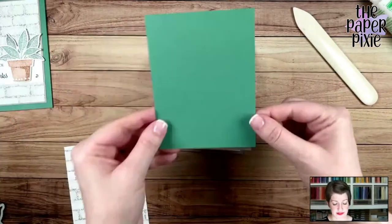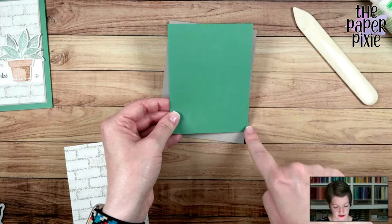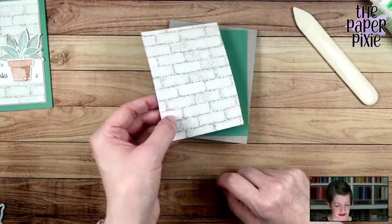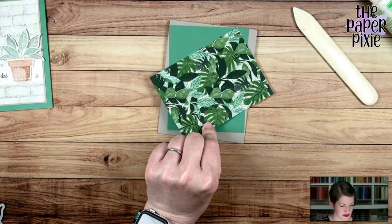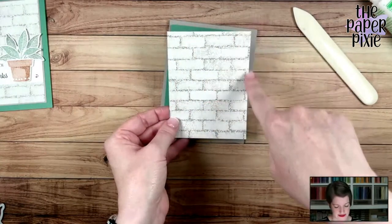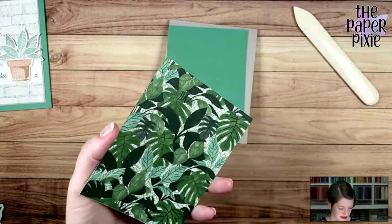Now I've got a piece of just jade. This measures 3 3/4 by 5. And a piece of the awesome Bloom Where You're Planted Designer Series paper. This is the back side of the paper we used on the Prism gift box. This piece measures 3 5/8 by 4 7/8. So I'm gonna adhere that to the Just Jade piece.